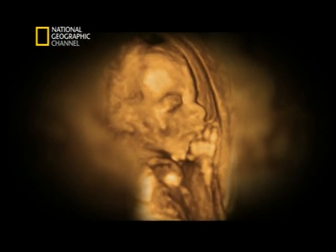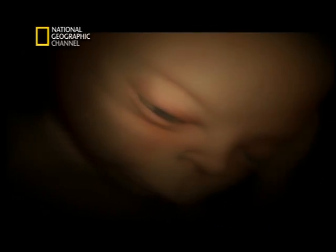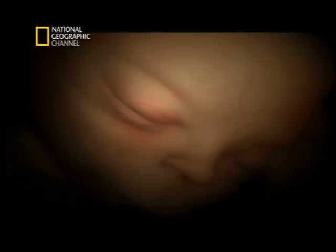The eyes, now in their correct position, are generally thought to remain fused shut until 24 weeks. But 4D ultrasound has revealed some babies opening their eyes as early as 18 weeks. It's dark, of course, so there's nothing to see. But even if there were light, the eyes don't work this early. It's just the first sign of the blinking reflex.